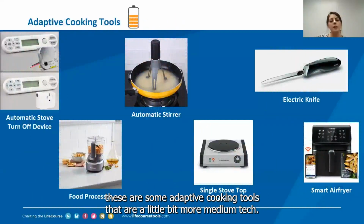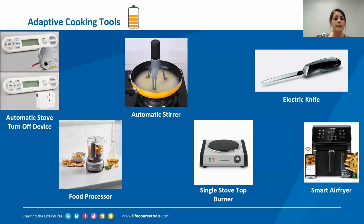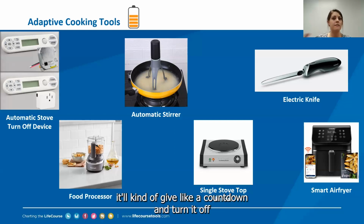And then these are some adaptive cooking tools that are a little bit more medium tech. So an automatic stove turn off device does exactly what it says. I think it somehow possibly senses movement in the kitchen. And if you're not in the kitchen, it'll give a countdown and turn it off.